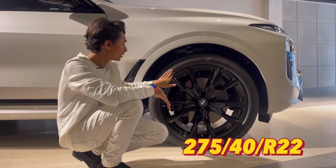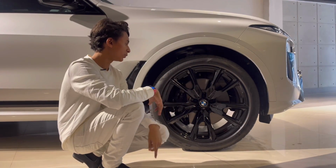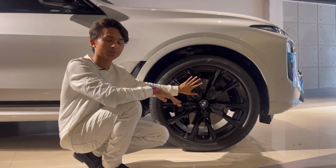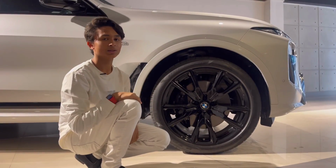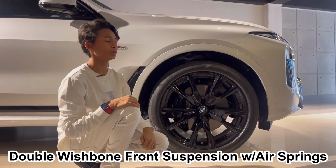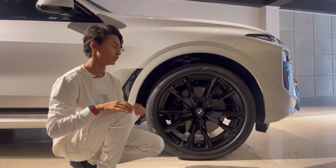So these wheels are 275/40 R22s, and the wheels are the 22-inch gloss black wheels. You have another variant for the wheels as well for the M Sport package. There's 2 different styles. And you have 6-piston brakes at the front that are painted in black, but you guys can get it painted in blue as well. You have double wishbone suspension with air springs, and obviously air springs because it's the flagship SUV of BMW.